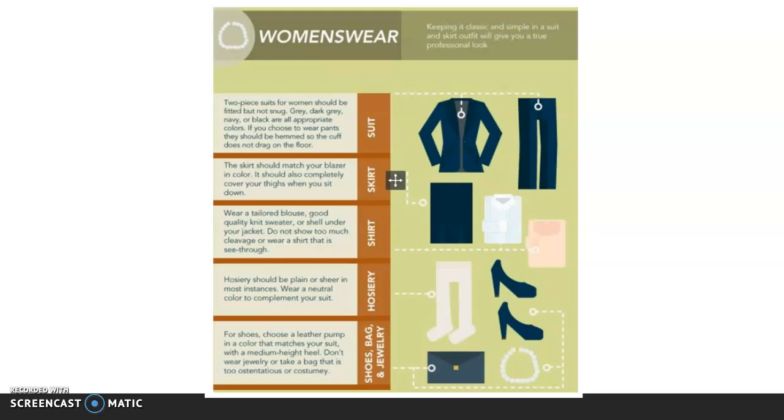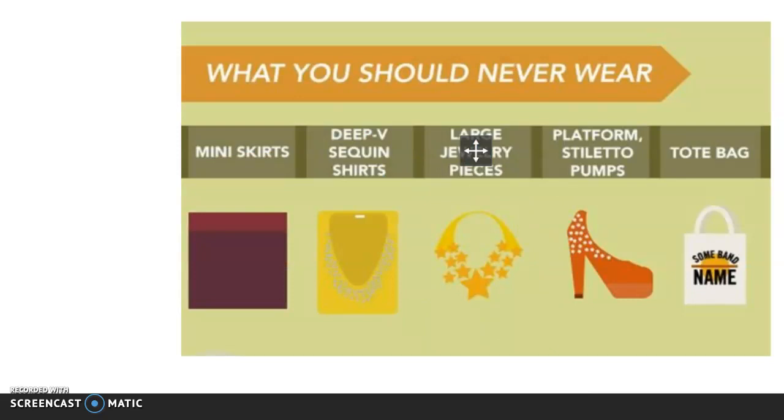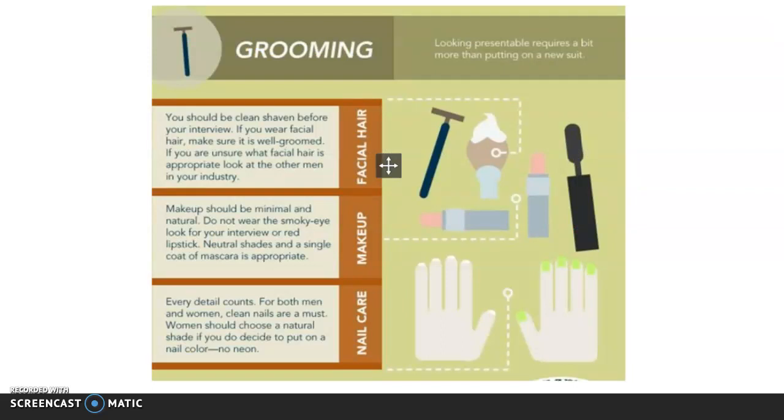Things girls should not wear: no miniskirts, nothing short, nothing with a deep V or showing lots of skin. Like I said before, we don't want to see any undergarments, no large pieces of jewelry, no platform or stiletto pumps or crazy high heels, and no casual tote bag. You want some sort of professional bag. Another thing to think about when going to an interview is your grooming.